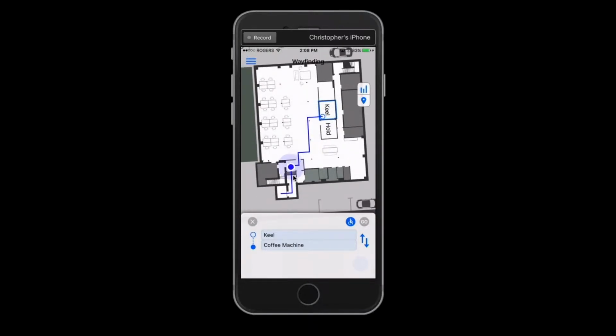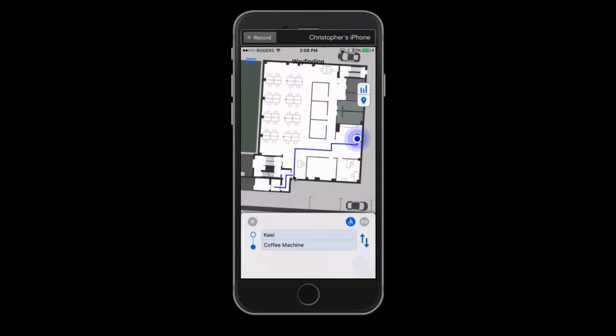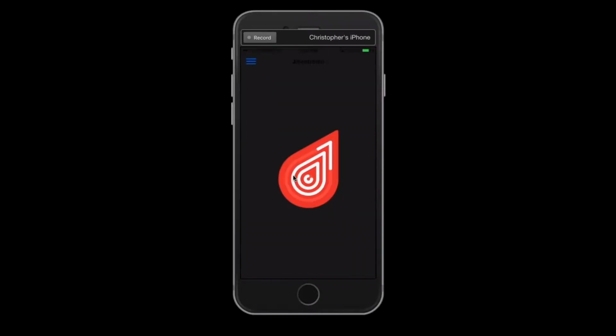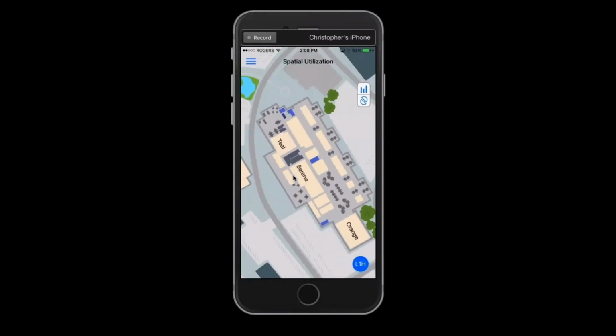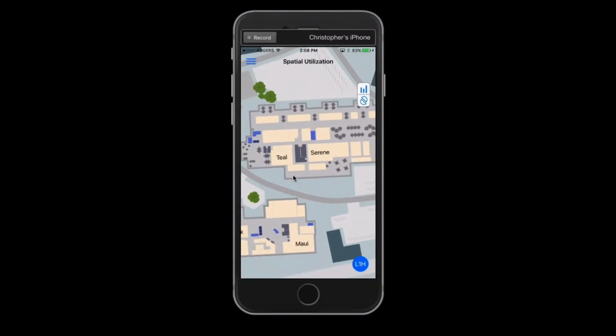Of course, we'd have indoor positioning. If I was in the building, it would know where I am to start, and it gives me the directions, and that's a very basic wayfinding use case. Bernd also referred to some of the different utilization and how do we get the whole back end of analytics on certain things.